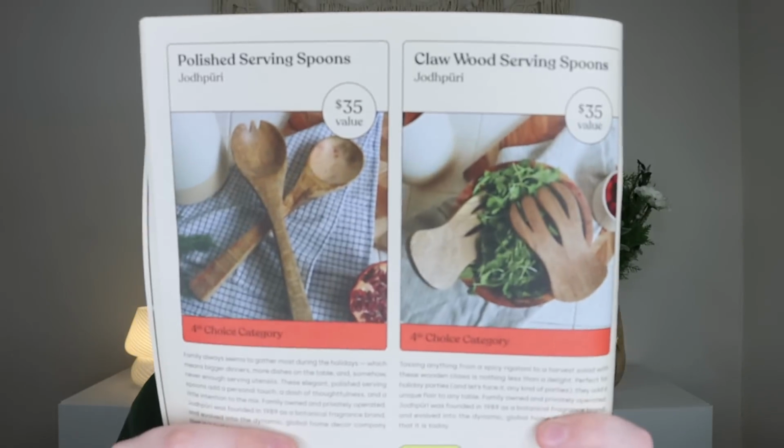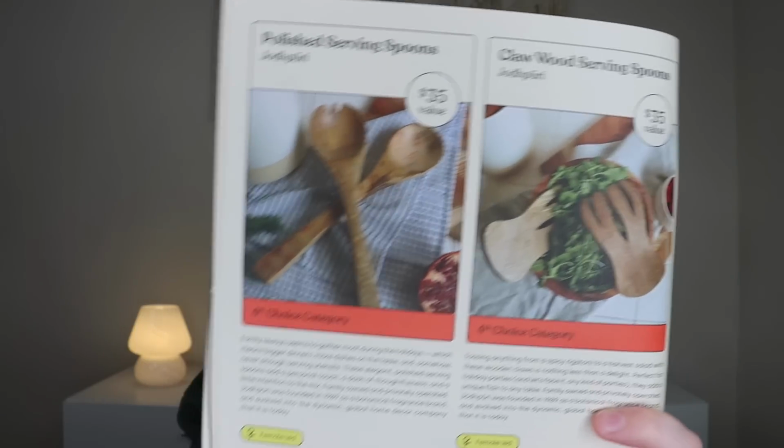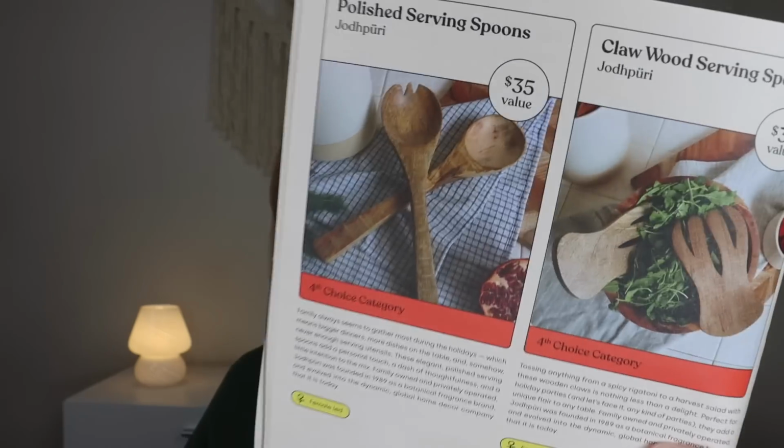And then we have some serving spoons. From what I remember, I think these sold out so fast that nobody could get them. I didn't want them anyway, so it was fine. Both of them are from Jode Puri, and it's the polished serving spoons or the claw wood serving spoons, both for $35. They're really, really pretty, but they sold out super fast, and I think a lot of people were really upset because they wanted those.